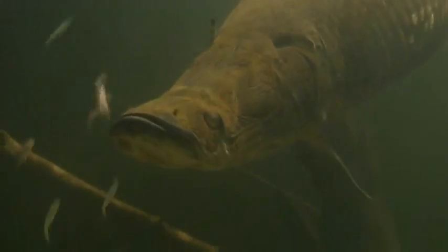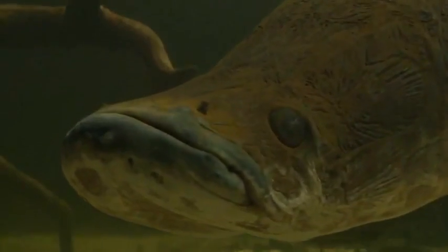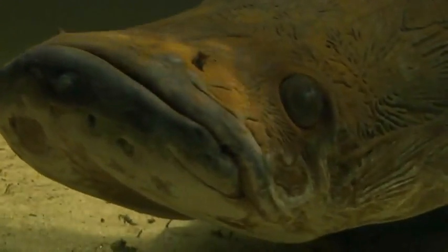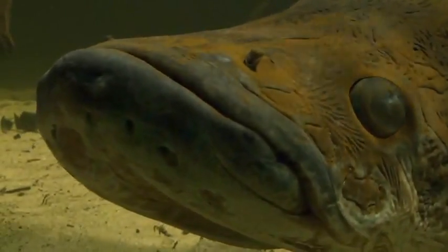This ancient predator has survived for about 100 million years. During this time, it has endured and survived great upheavals of the land and enormous disruption to the flow of the rivers of Amazonia.